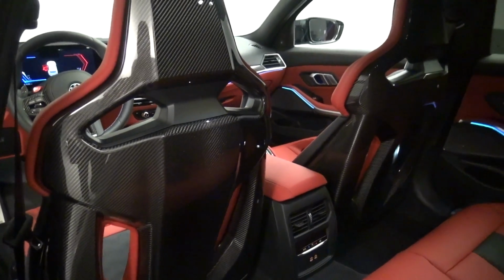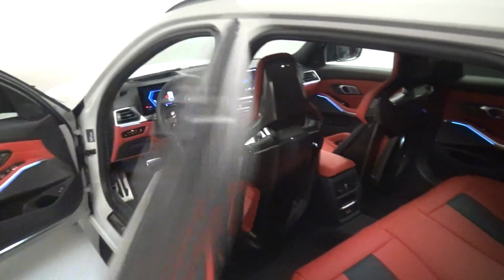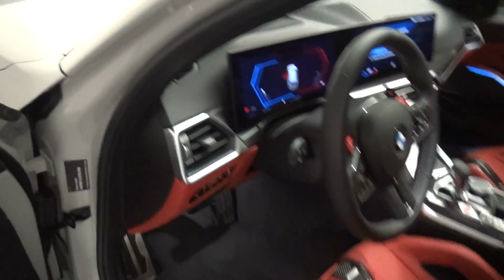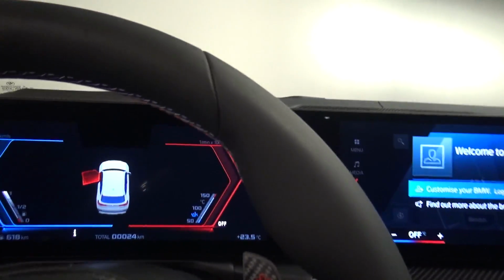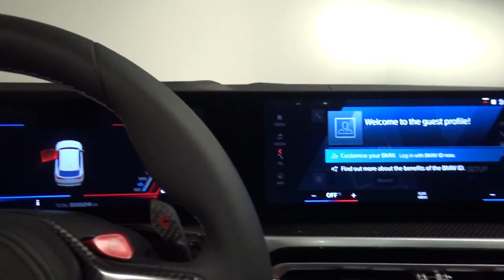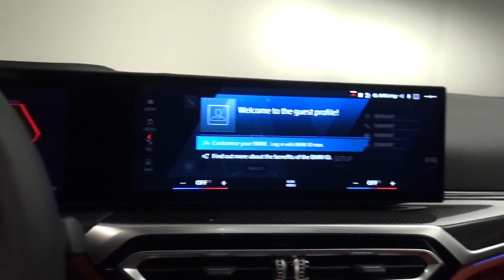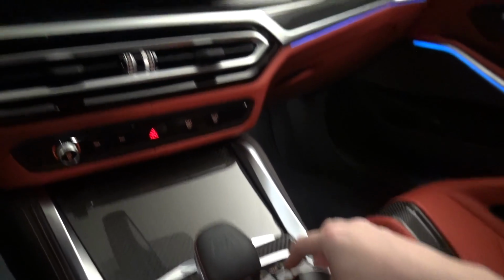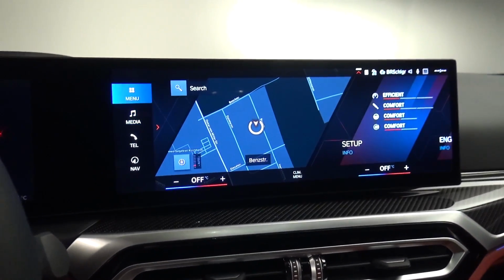Look at that, lovely carbon fibre. Very firm seats, I'm not going to lie, from experience. And obviously there was a lot of talk about this piece right in the centre. But if I step in, just to show you what we've got here with the LCI, these much, much larger digital displays. A new look, an M-specific look, in fact, controlled either as touchscreens or using the selector in the centre. Just to go through this a little bit and show you what we've got.